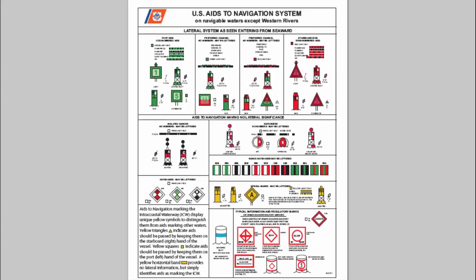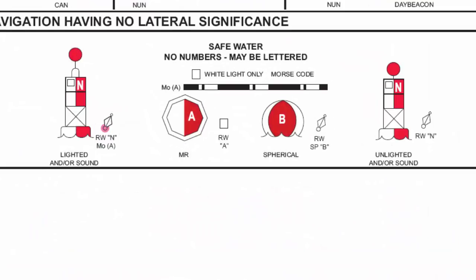Now there's other types of marks that are used as well on that same color picture that you're looking at. This red and white are called safe water marks. The safe water marks are red and white vertically striped, not horizontal bands. They have a red ball as a shape to help you identify it. It has a white light. This one is non-lighted, and you see the symbols on the charts.